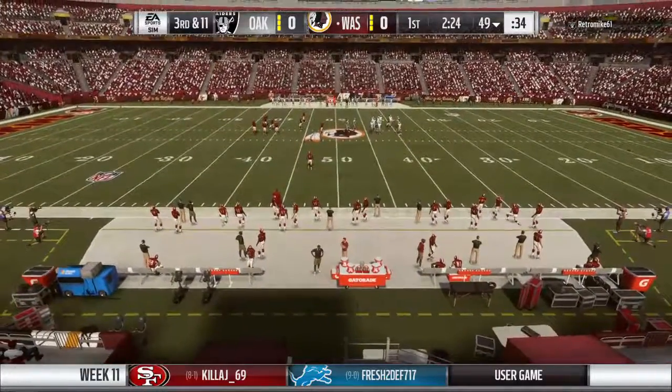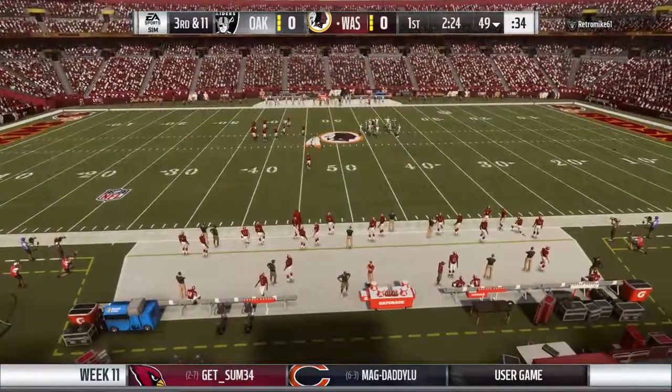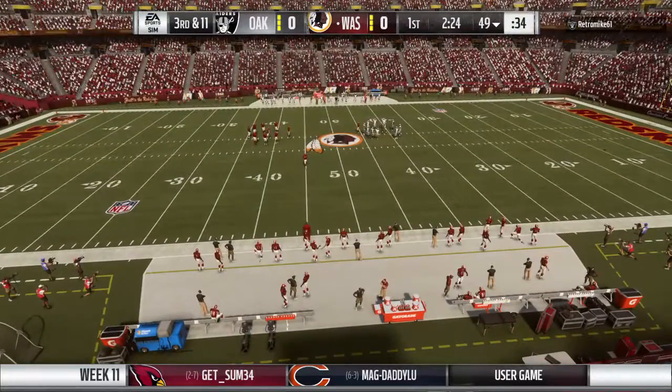Made it very difficult. I gotta go find my remote so I can change this damn TV.